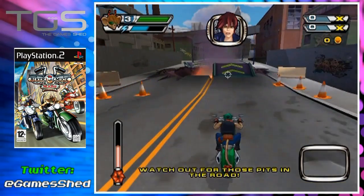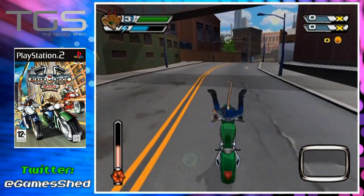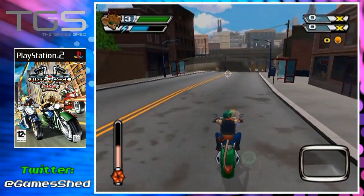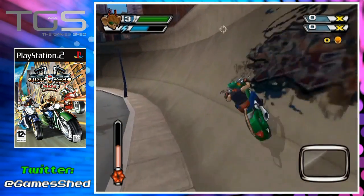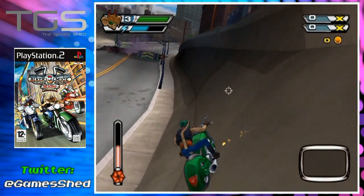Modo, for example, has... oh, look at that stunt. Modo has a 3-wheel bike. But you probably know that because you've watched the cartoons, haven't you? Me, not so much. I'm a little bit too old.